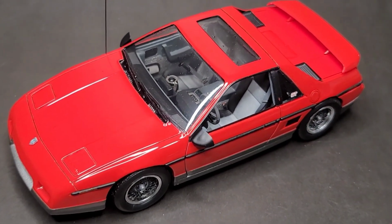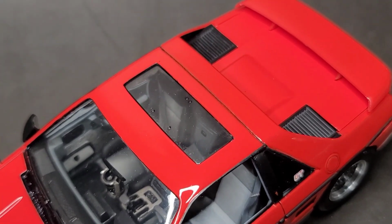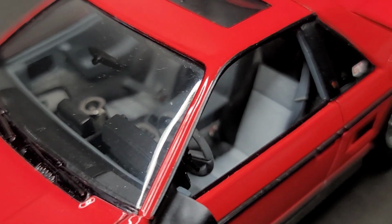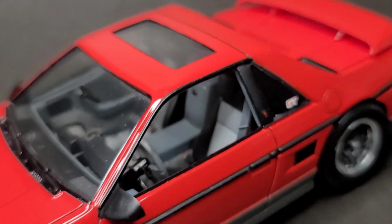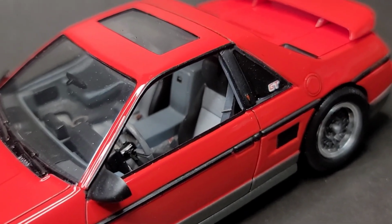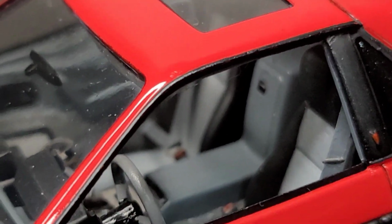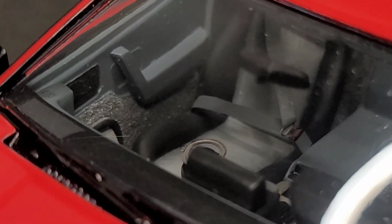So let's just take a quick look-see at the rest of it. Okay, now we're going to come in from above. And that's because I want you to take a look at the interior of the car. Here you can see the two-tone interior. We have, much like on Greg's real car, the seats, which are a light and dark gray. You can see there that they have some slight shading on them to really bring out the detail in the seats and add a bit more realism to them.